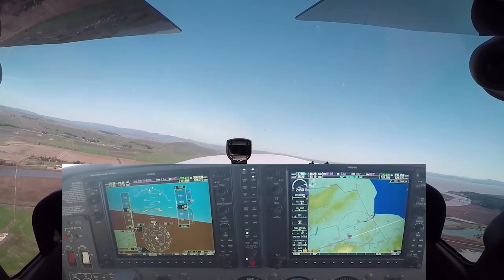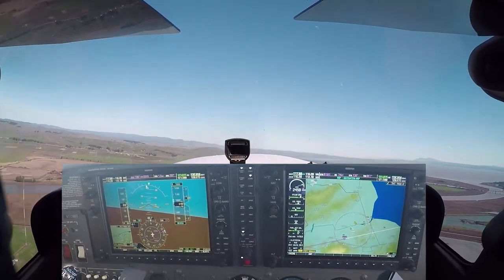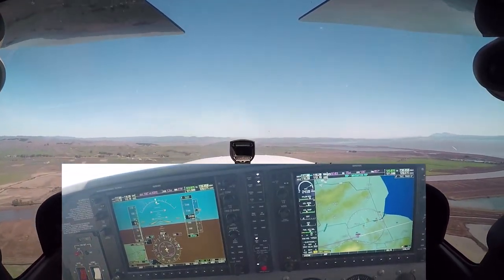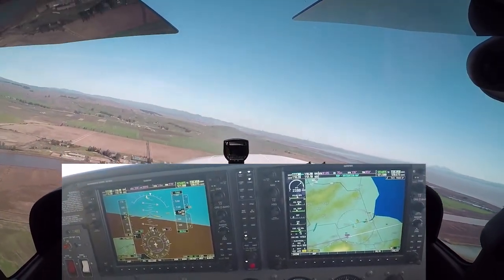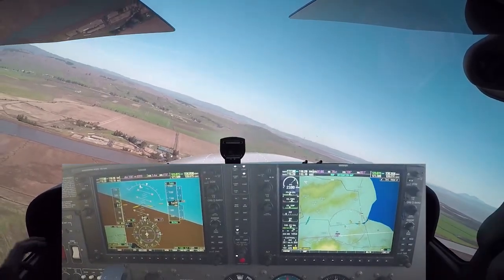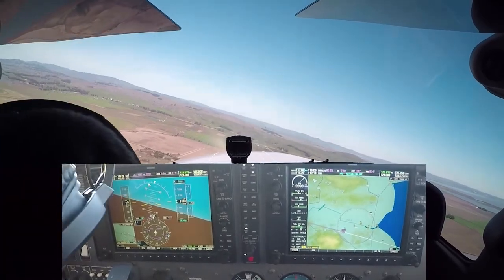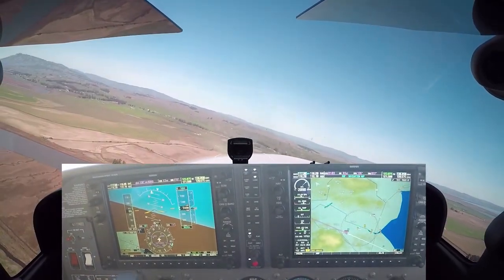Traffic, Bird Dog overflying east-west, 2,500 feet. Traffic, Cessna 2 Alpha Tails turning left downwind off the crosswind, 13 knots. Traffic, Starduster 11 Zulu, turning final, 13 knots.